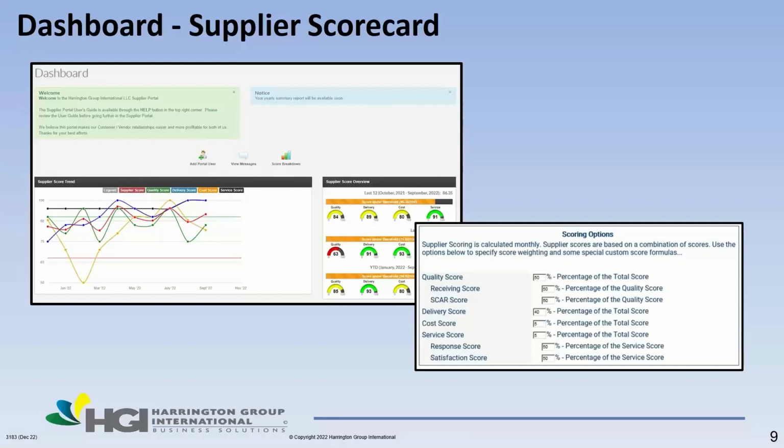Delivery score is based on two things. Early and late deliveries impact the supplier score. So it just looks at what data is supposed to come in and when we actually got it and the impact of that. And then cost is pretty straightforward based on cost. And the service is just an average of response time and your customer satisfaction scores. But you configure this, what weights in them, how it wants to be built, how you want it to be included. This is just an example of the template we start with.